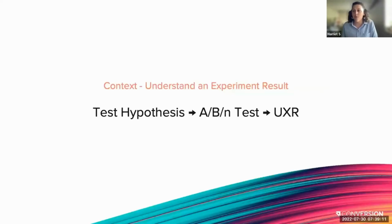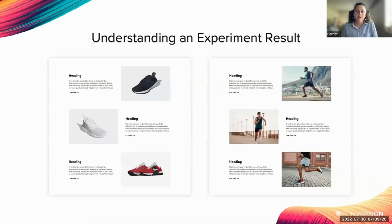So the first context where we might apply UX research is to help explain a result we've observed in an A/B test. So we might have run a test and seen a result we didn't expect, or just really want to dig into the deeper why behind that behavior we've observed. This is one of my favorite examples to speak to, as for me, this is one of the most impactful mixed methods pieces of work that I've worked on.